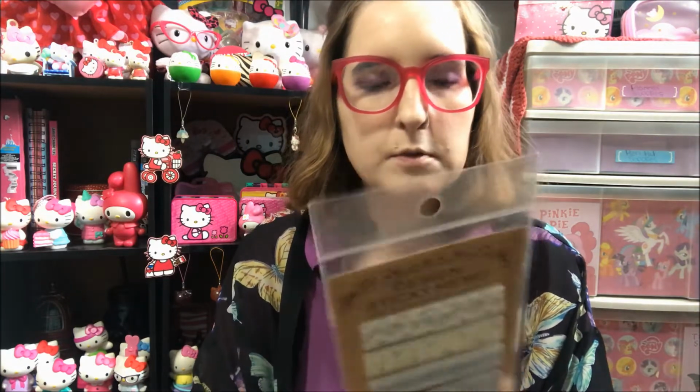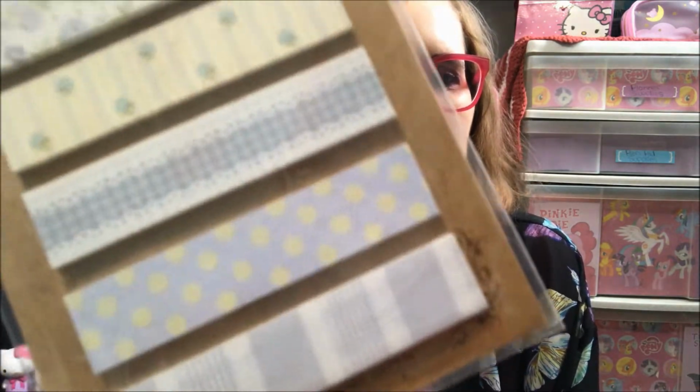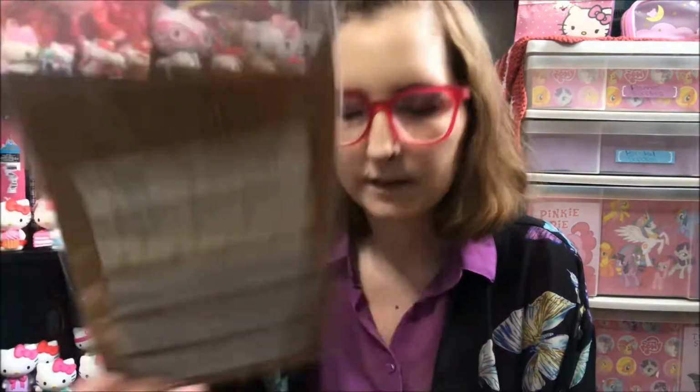So this is going to be my sticky note and notebook collection. I got lots, so we might as well get started. I got these design sticky notes. These were sent to me in a friend mail. They're really pretty little page flags.